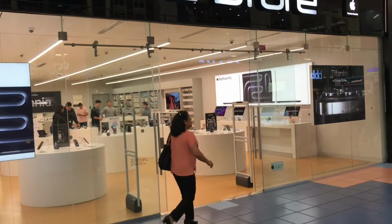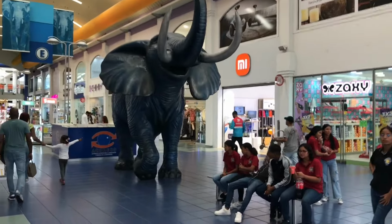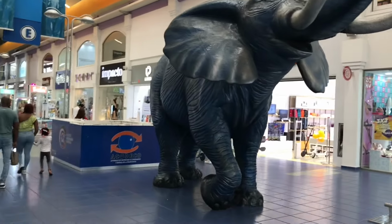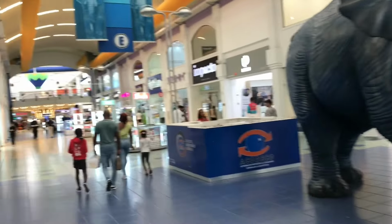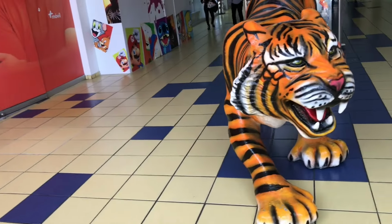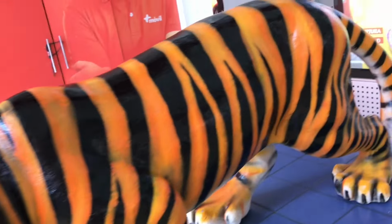So from what I understand, there is no directory in this mall, but these different animals at all of the entrances are supposed to somehow or other assist you in knowing where to go and what your location is and all that sort of thing. But as big as this mall is, they need a directory. They have tons of different stores in this mall.